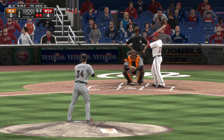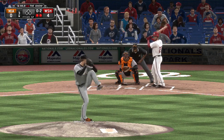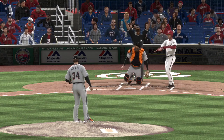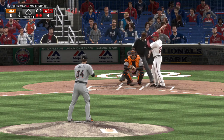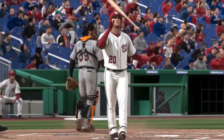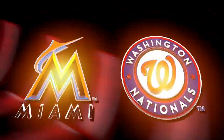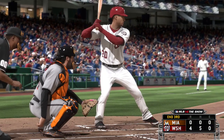Hey, tough in there. And this is fouled back and out of play. Bases are empty here with 2 men out. And a swing and a miss, as all he could do was reach out in vain for that one, and the side is retired. 3 up, 3 down for Washington. They lead it 4-0.